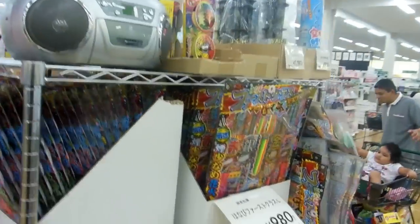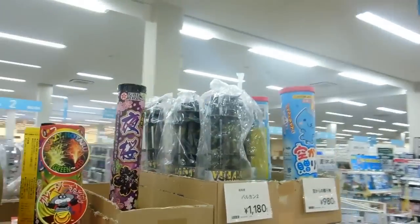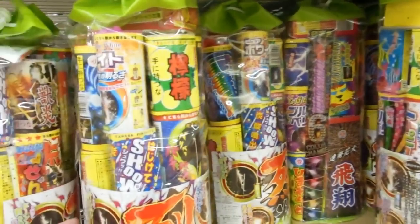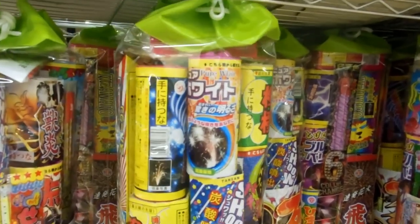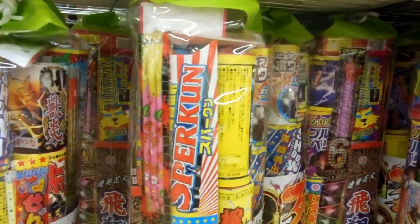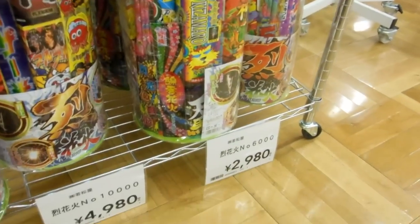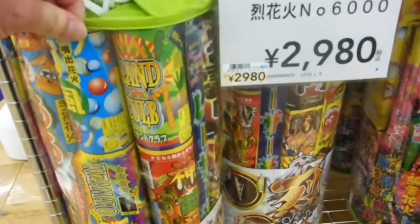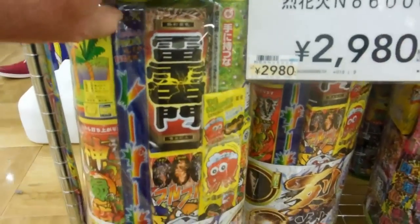Come around the other side where the good ones are. Probably the home centers are the best value. Those big bags there are about $50 or $60 for a big bag. And there's big mortars in there, and there's little ones, and there's all sorts of stuff. It'd be a good night. $50, there you go, for the big bag.